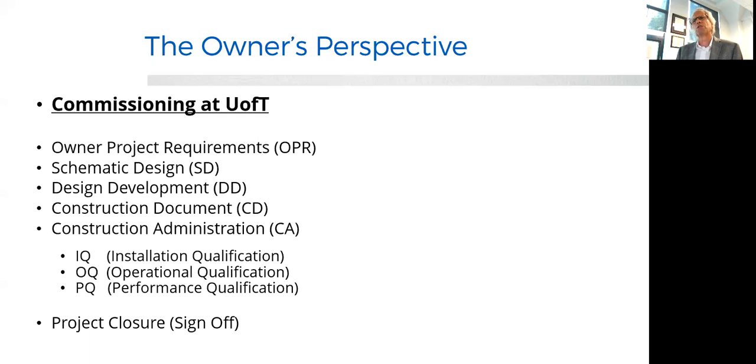So the owner project requirements, we've talked about that and how important it is. It's important to bring the commissioning agent in at SD. I have been in situations where we did an SD analysis relative to the project requirements. The person who did it did a phenomenal job, 24 pages of aspects where they did not abide by our standards, and actually went back to the designers and had them change that.